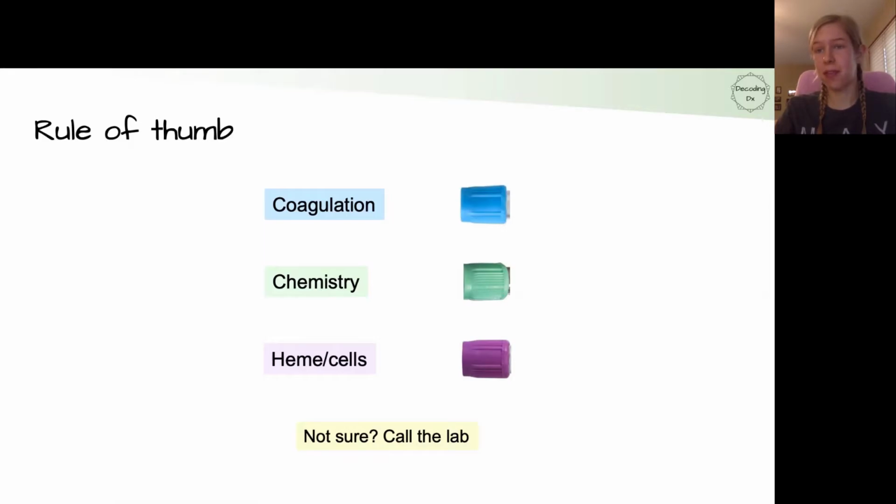This rule of thumb is handy for the common situation where you're in a patient's room and the nurse is drawing labs and she says, "Hey, I got a blue and a purple top. Do you need anything else?" You're probably like, "I don't know. I know what labs I want. I don't know what tubes they go in."